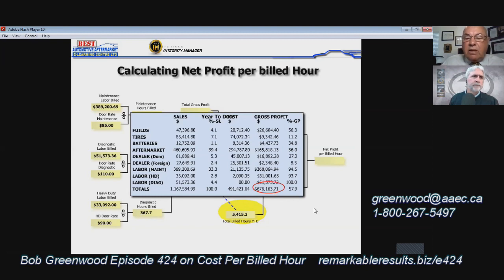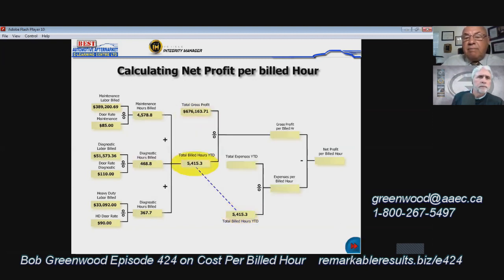Yep. So I take that gross profit and I divide it by my billed hours. That tells me I'm averaging $124.86 gross profit per billed hour. Now, I know a lot of people must know what is your gross profit total on your RO. That's a key measurement as well, absolutely. But for a billed hour concept, what's our average gross profit?